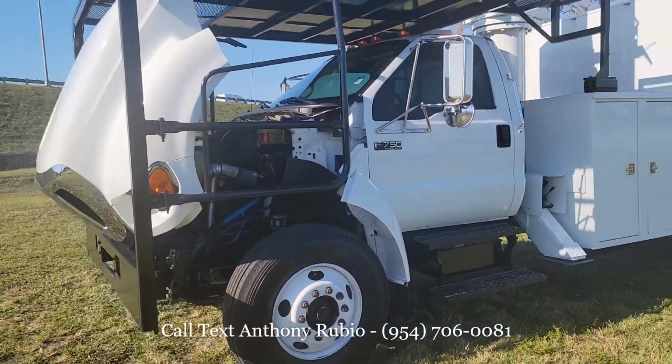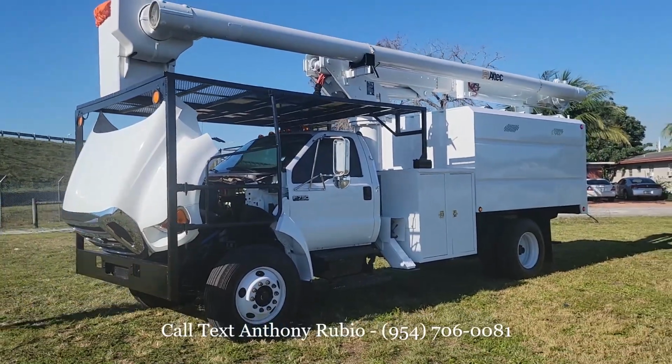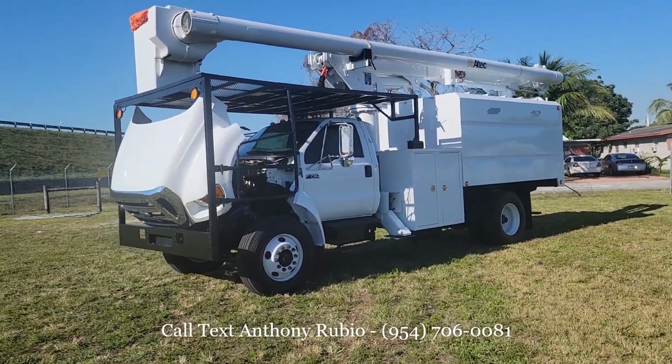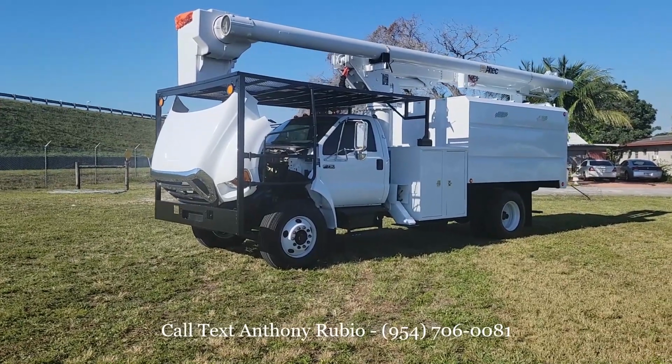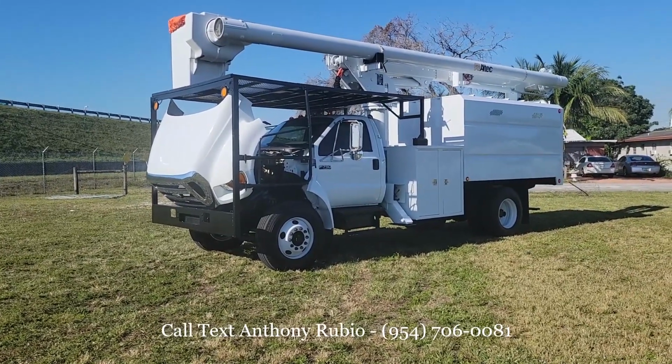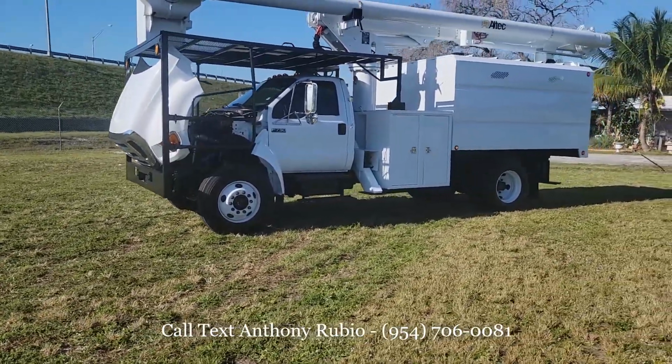You give me a call at 954-706-0081. We're going to go ahead and switch to our drone to get aerial footage of the boom. At the end, I will get a video close-up of the dump going up and down so you can see that a little better.